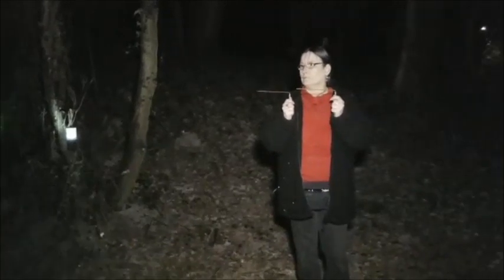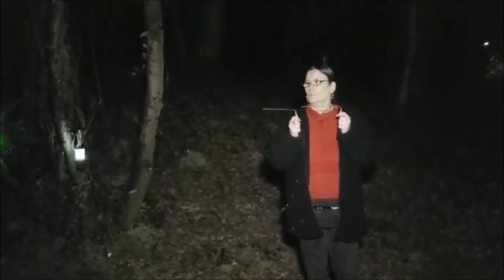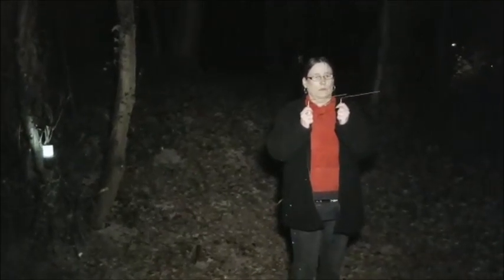Are you standing where Richard is? Can you move the dowsing rods to the sign of yes, please? That's probably where that light is, isn't it? I am really getting cold. Right next to Richard. Oh, I'm going to have to go. It's just moving now. I'm going to have to go now, Spirit, because I'm really cold.